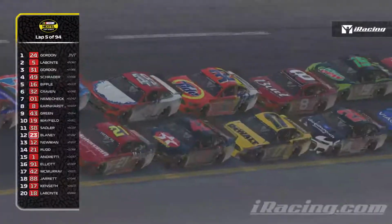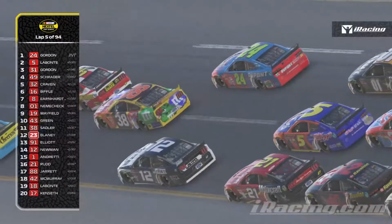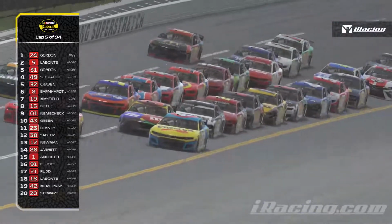Anyway, back to the front. Let's go to Jeff Gordon, who I know Hampton will be very excited to see. Oh, it looks like he's in the lead, but graphics glitching. The 43 is in the lead, it looks like. Yeah, 43. Greg Biffle getting a push from Jeff Gordon.